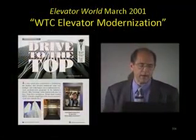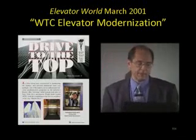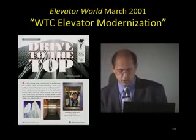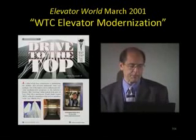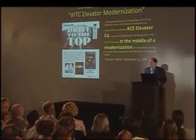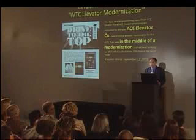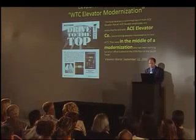How about an elevator modernization, which we know was going on the 9 months prior to 9/11? Yes, Elevator World, March 2001, documents it. In fact, they were in the middle of this modernization. Ace Elevator had the contract. We're not conspiracy theorists, but it's pretty obvious that somebody needs to be asked some very key questions. There are people who noted that the elevators were locked in turn and that there were guards placed at these locked elevators during the modernization.